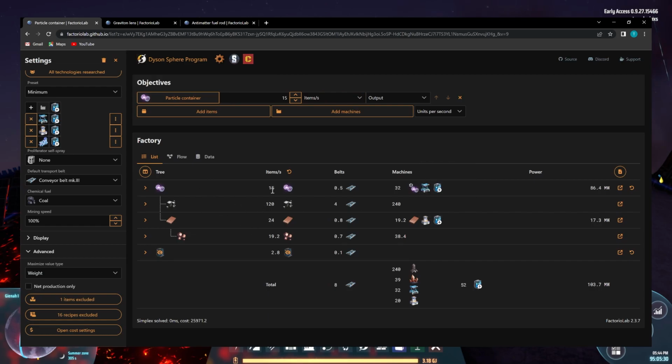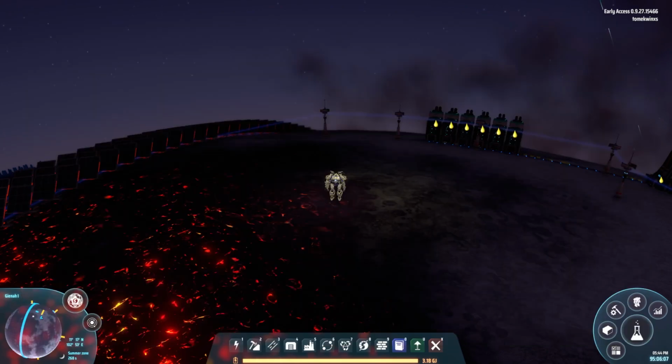I'm going to do 15 items a second with the particle containers. And I've switched it over to the advanced recipe using unipolar magnets. This is probably the last rare resource we need. I think we've gotten all the other ones. So this is the final one, and I think we should tap this in this episode. We can also use this in the automation of advanced smelters, which we should be using at this point in the game. So let's go tap unipolar magnets. So we're going to head over to the star map mode, and we're going to find some unipolar magnets here.